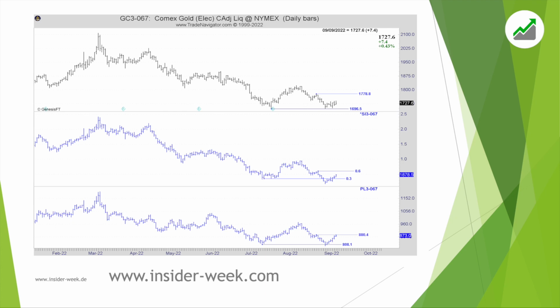When comparing all three markets in the metal sector, gold, silver and platinum, we can see the relative strength of gold and platinum. In silver, we can see that the prior lows have been broken through by the price recently. Consequently, we're interested in the gold and in the platinum market.